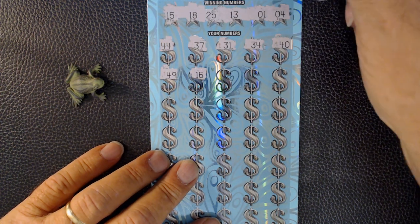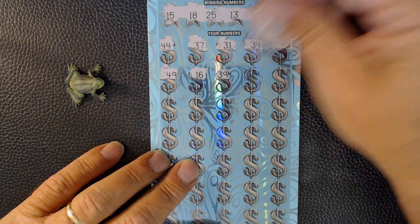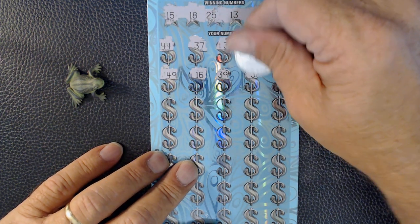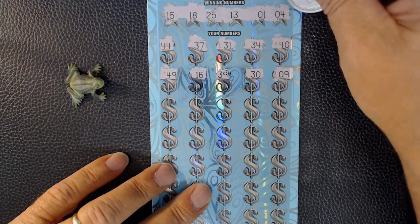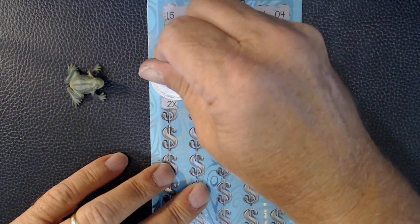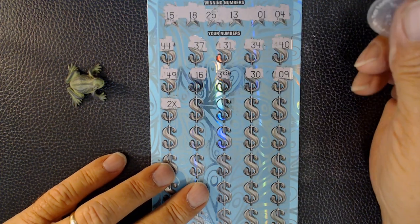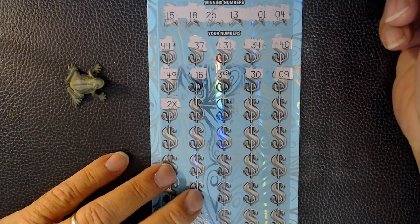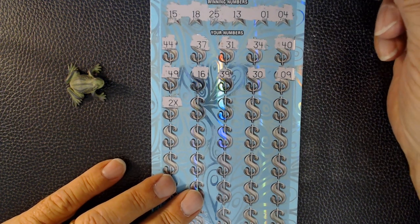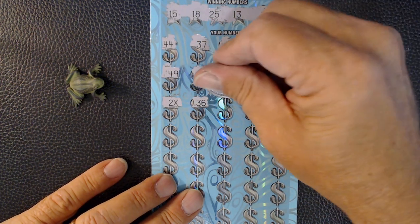16. We got a one off. 39, no 30s, no 30s, 09, nope. Hey, that's nice. Nice little 2X here. So we got at least a $100 win. No 30s.